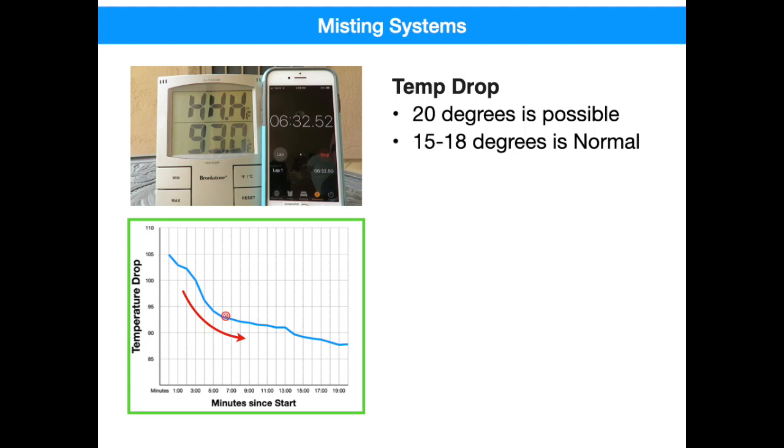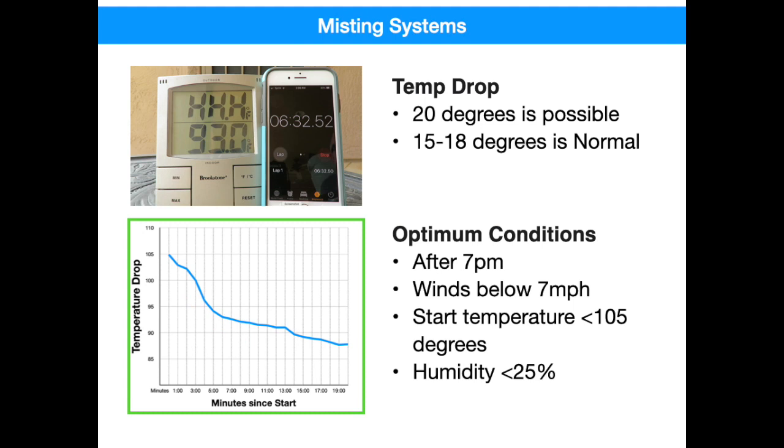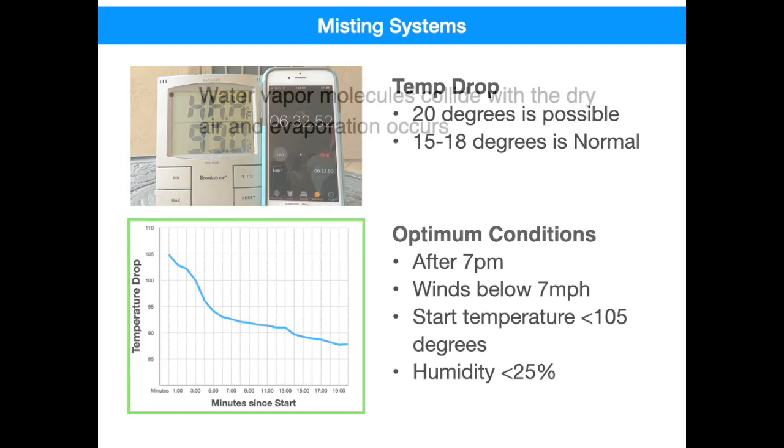For me, the best summer conditions are after 7 p.m., when the sun is low, when winds have dropped to less than 7 miles an hour, when the outside temperature is starting less than 105 degrees, and the humidity is below 25%. Under these conditions, a misting system can cool down to 85 or 90 degrees in about 20 minutes.